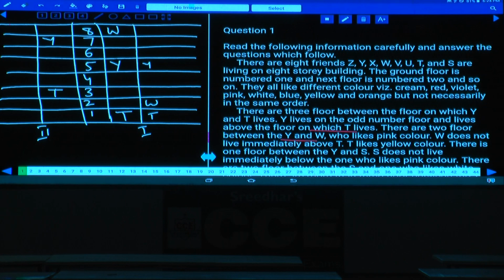And W does not live immediately above T. As W does not live immediately above T, this case is ruled out. Now we are left with only this case, and T at this place is ruled out. W likes pink color. Coming to the second one, there are 2 floors between Y and W, so W must be here. W likes pink color, but W does not live immediately above T, and this case is completely ruled out. Now we are left with only one case, and T likes yellow color.